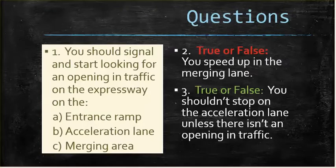Questions. Number 1, you should signal and start looking for an opening in traffic on the expressway on the: A. entrance ramp, B. acceleration lane, C. merging area. Number 2, true or false? You speed up in the merging lane. Number 3, true or false? You shouldn't stop on the acceleration lane unless there isn't an opening in traffic.